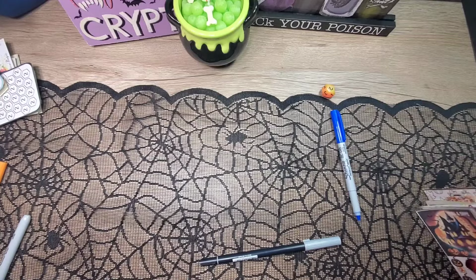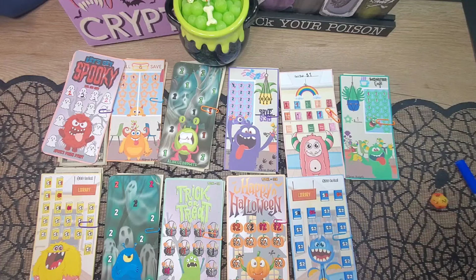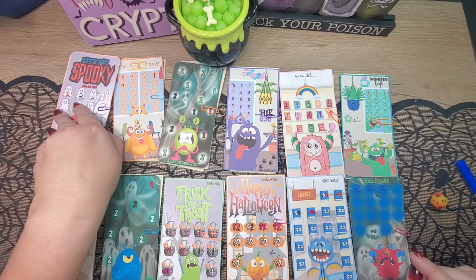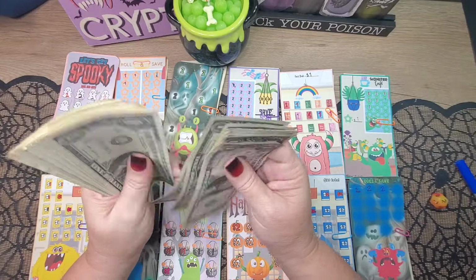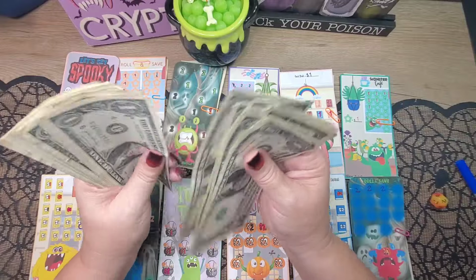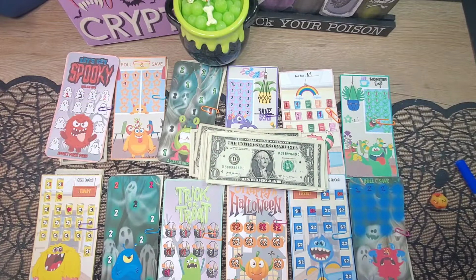Okay, so those are done. Okay, these are all from Ally Bear Budgets and April's Fresh Start. It's their monster collab. So let's see. We need $25. So 1, 2, 3, 4, 5, 6, 7, 8, 9, 10, 11, 12, 13, 14, 15, 16, 17, 18, 19, 20, 21, 22, 23, 24, $25.